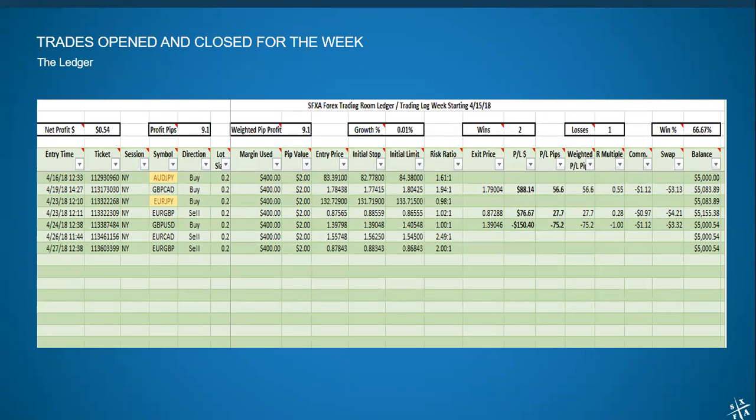We did win two trades and lost one, for a 66.67% win ratio. The trades that were closed were the GBP Canadian with a profit of 56.6 pips, the Euro Pound, a profit of 27.7 pips, and the pound dollar with a deficit of 75.2 pips. We are carrying 4 open trades, which I will cover in a later slide, as well as the reasons why the week was in general flat and what the outlook is going to look like for the week to come.